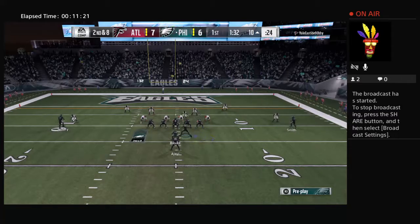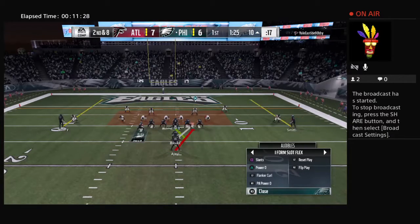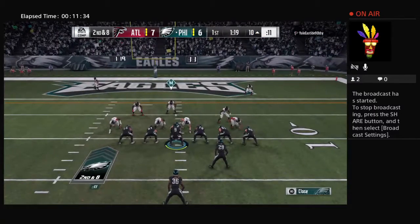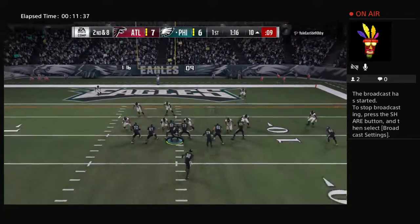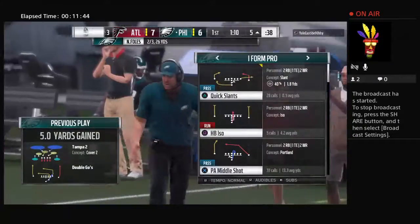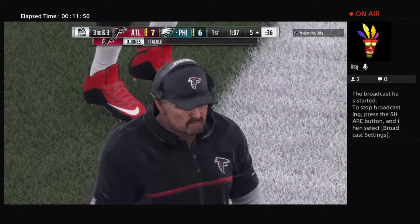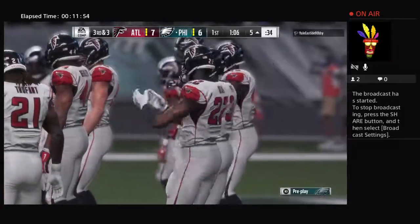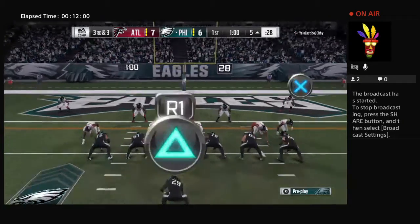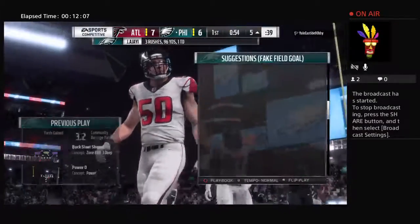Zach Ertz, the man in motion. Shift together here from the D-line. Here's Foles. And he dumps it off to Blount. And he'll be brought down this time at the 5-yard line. It's a gain of 5 on the play. And all of a sudden here, it's 3rd down. They come out here in the eye. Now it's a jive. No gain on the play there, and it'll bring up 4th down.